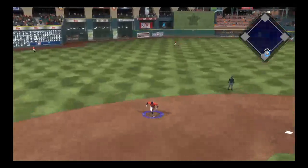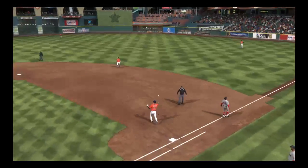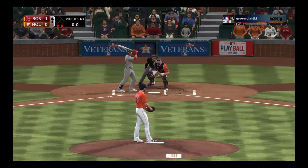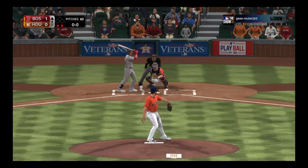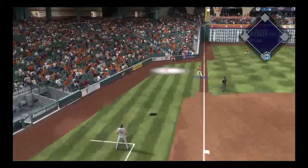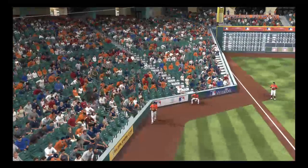Hard on the ground towards short. Throw on to first, and Verlander's got it going here. 2 away. The left-handed hitting Andrew Benintendi stands in. No hits in 2 trips to the plate for him in the ballgame. Popped him up. Bregman in foul ground. And he brings it in on the warning track.